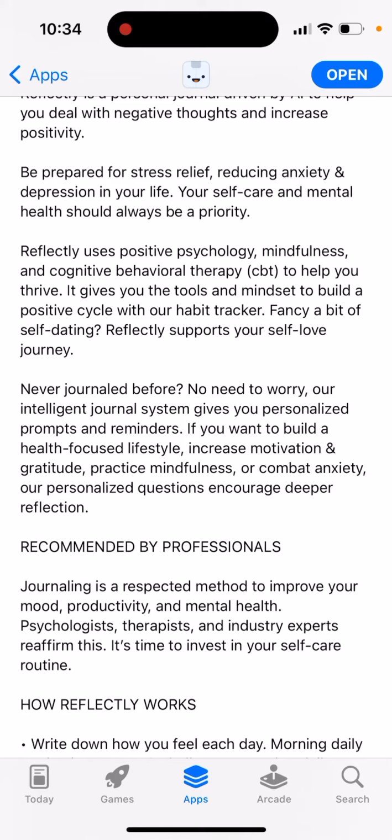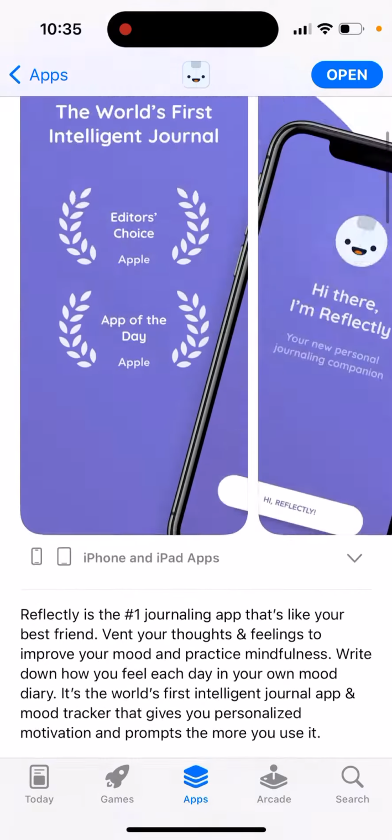Reflectly uses positive psychology, mindfulness, and cognitive behavioral therapy, CBT, to help you thrive. It gives you the tools and mindset to build a positive cycle with our habit tracker. Fancy a bit of self-dating? Reflectly supports your self-love journey.